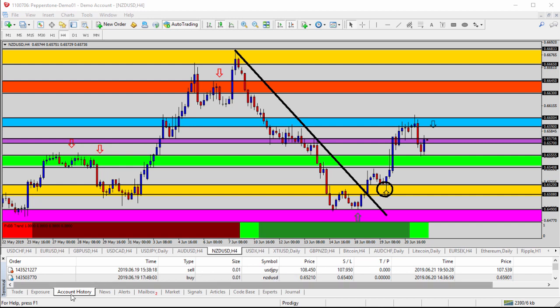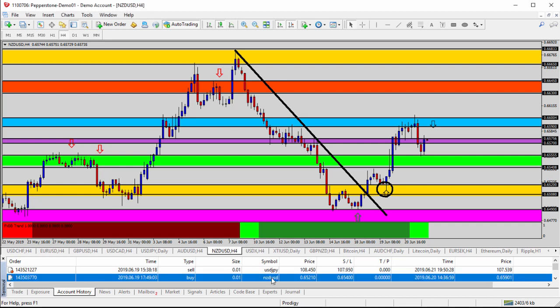You can see this is the account history at the very bottom of my screen. So these are closed trades, the USDJPY and the New Zealand dollar. Let's talk about the New Zealand dollar first. The entry at the 0.6521 was down here where the yellow shaded area is and the black circle. Of course, we were previously in a downtrend along the black trend line.